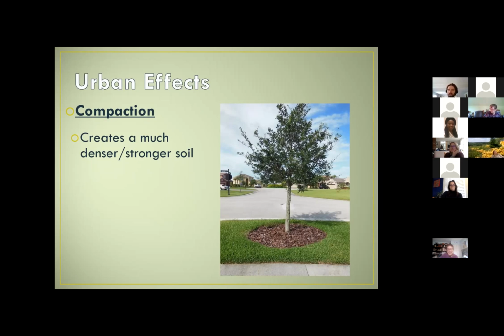And sometimes it can be so compact and so dense that the tree roots just don't have the strength to push through that compacted soil. So it's almost like they're confined to that original hole that was dug out for this balled and wrapped tree to go into. And if the roots can't grow, the tree isn't going to grow either. So it may not necessarily die, but it may also just stay stunted like this.